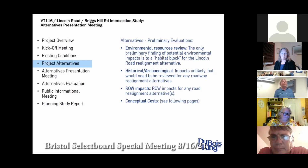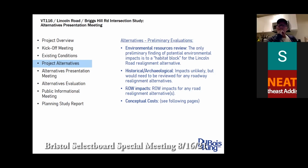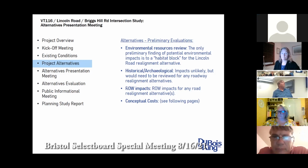Oftentimes on projects like this, we'll come up with an evaluation matrix. One of the categories is historical and archaeological. Those are typically more in village areas that might have those concerns. So it's nothing we're looking at as part of this project, but it's always something to include in the matrix, although it should be unlikely with any of these alternatives. Another hot one can sometimes be right-of-way impacts. Obviously for any realignment alternatives, there would be some impacts there. And then cost, which is always a big one.